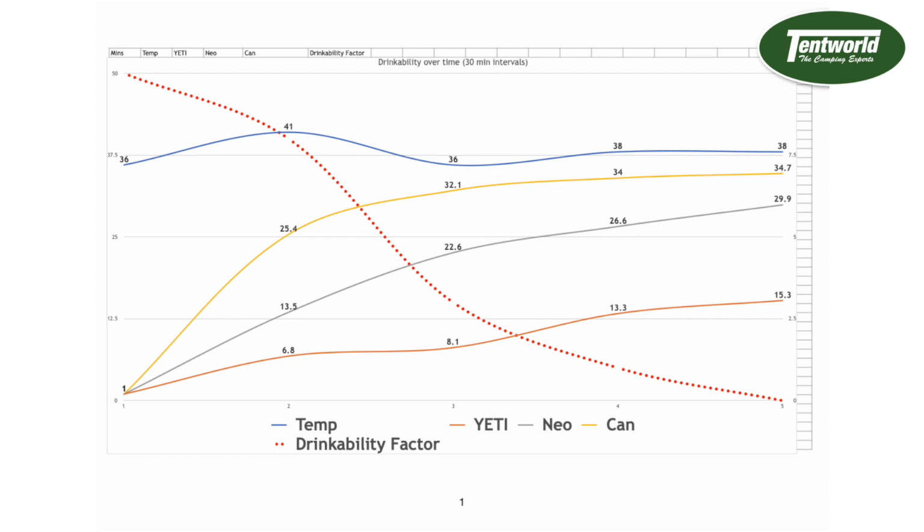Now I think you'll agree the can that you want to drink will definitely be from the Yeti Colster in this situation in the hot sun. However, it must be noted, Dr. Nick's drinkability factor dives sharply after that first half an hour mark. So make sure you drink your drinks in a reasonable time frame.